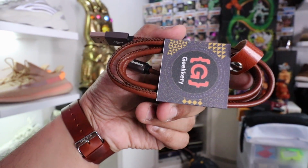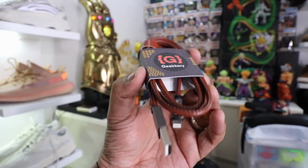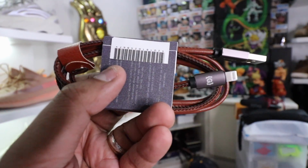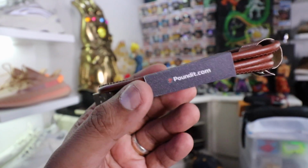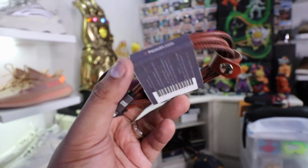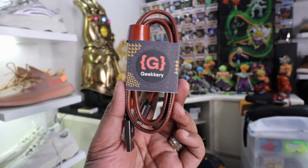But the great thing about this one is that I'm not sure if it's cloth or leather. No, it has a leather wrap around the cable, so that should help with the durability. It also has a leather button to keep it together if you want to store the cables. Again, this is the Geekery lightning cable. Geekery, by the way, is a brand that's actually owned by POUNDIT.com. So let's keep digging inside.